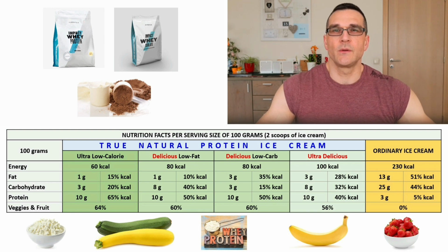I use it obviously when I make vanilla flavored ice cream, but I also use it for my berry flavored ice cream and even for my chocolate ice cream, to which I would add Dutch processed cocoa powder to obtain the lovely chocolate flavor. In principle, you can use any flavored whey protein that you want to obtain your favorite protein ice cream flavor, for example coconut.